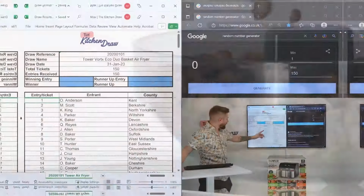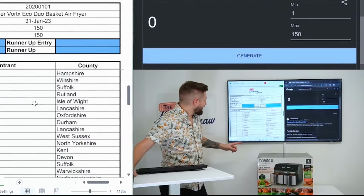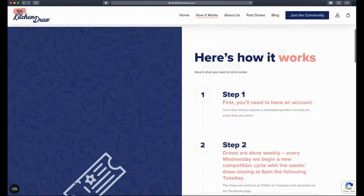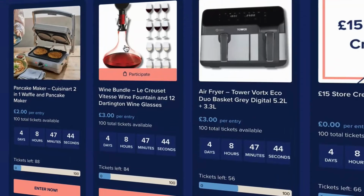Entering is simple. Competitions typically launch on a Wednesday morning and close at 6 p.m. on Tuesdays, although this may vary from week to week. Details are always published on our website. Cost per entry is usually between £2 and £5, depending on the prize.